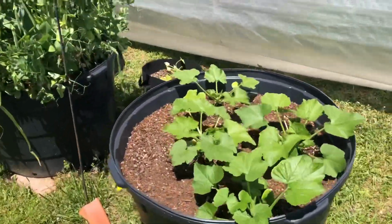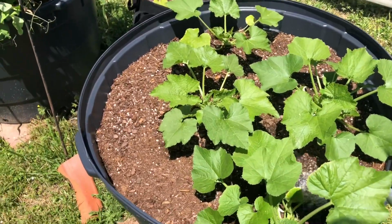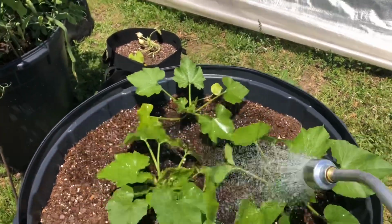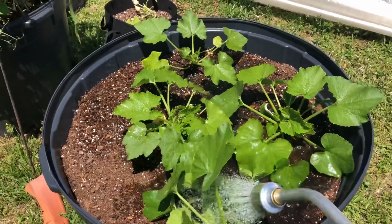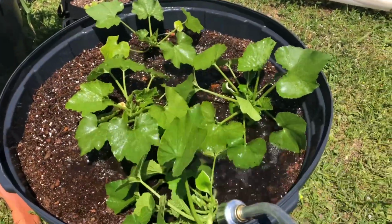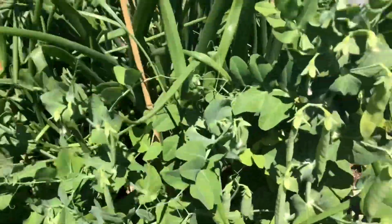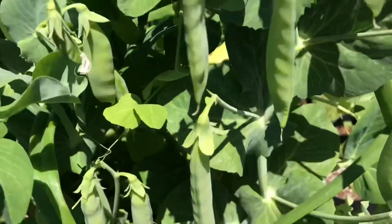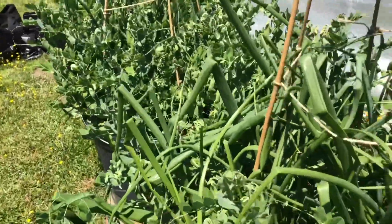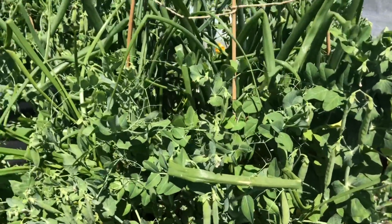All right, so let's look over here at these squash. Oh my goodness, you guys are beautiful. You guys are doing so well. That's the pump coming on. And peas. Look at this. Look how beautiful they are. All right guys, I'm going to bring y'all back once I get the tent and everything set up, so I'll be planting some more.